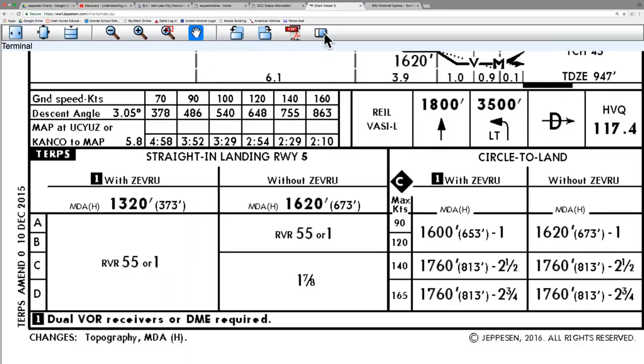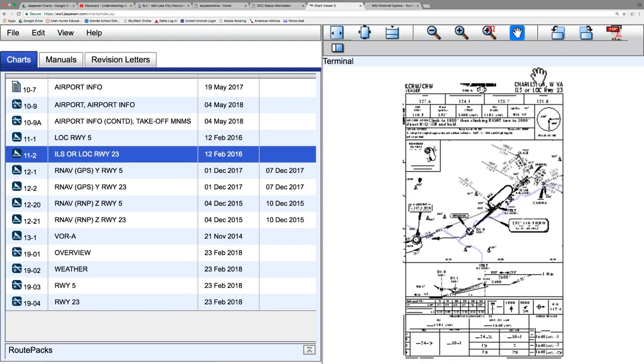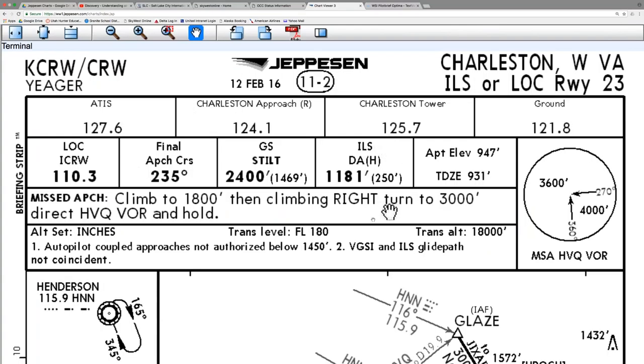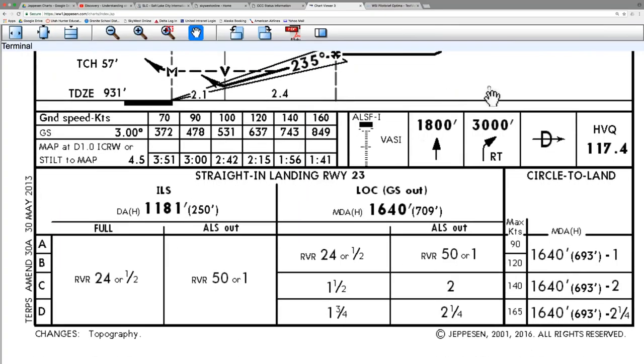1,000 miles. Oh no, yeah. 800. Okay, 800. 802 miles. 802 miles. Okay, so would we be legal to list our alternate just going off that approach as this airport? No. Okay, so we'd go to the next approach here. Remember, ILS gives us our best landing minimums.